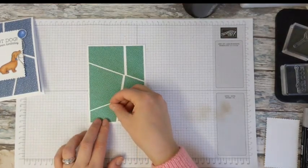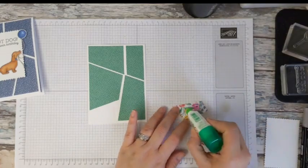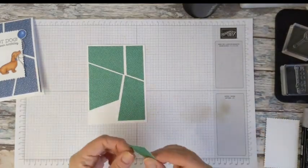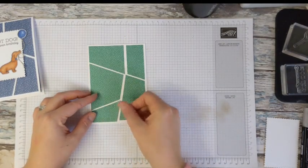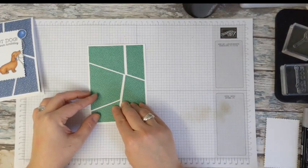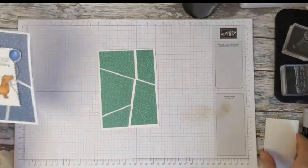And then our last little piece at the bottom. So you can see that some of our pieces aren't lined up. We've got a little bit of a bigger border between some, but I think that's part of the fun of this technique. Okay, so there we have our little background.